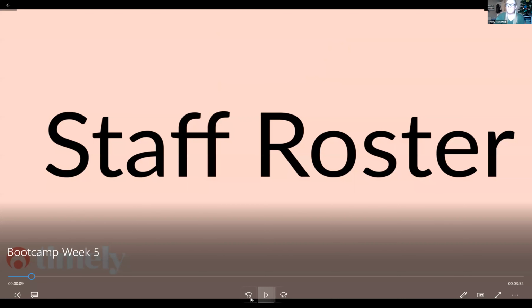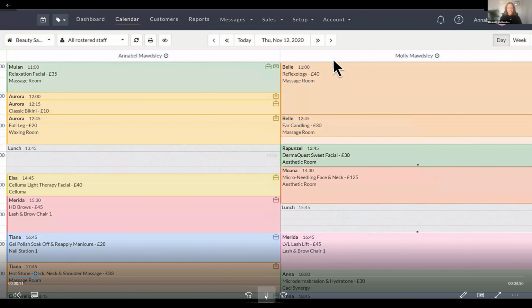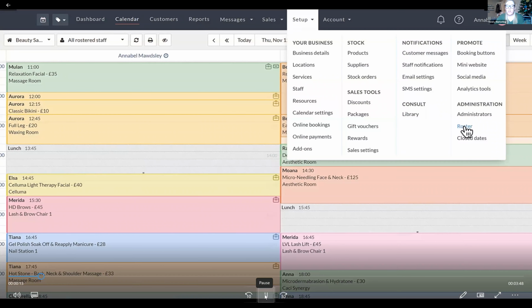We're just going to show you quickly how you can do that. You can change it really easily. So Annabelle's going to quickly show you that. Yeah, let's go for it. Dafrost is such an easy way of doing all this sort of stuff. Yeah, so easy. So you're going to head to setup and then roster.